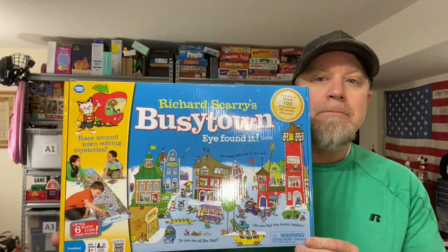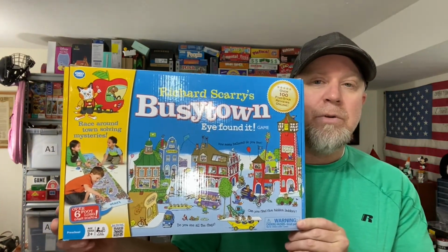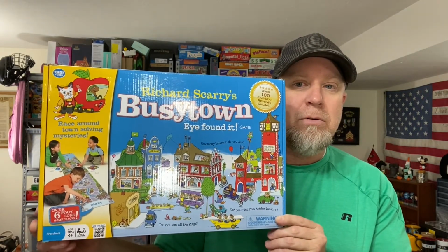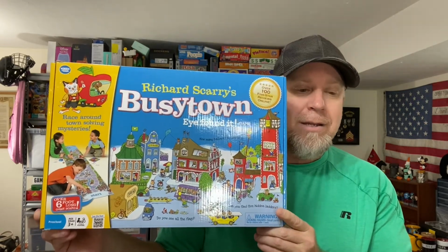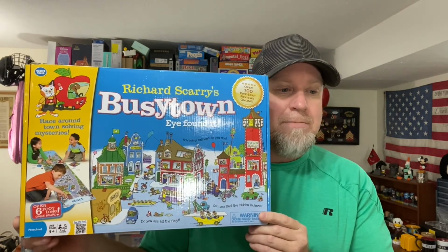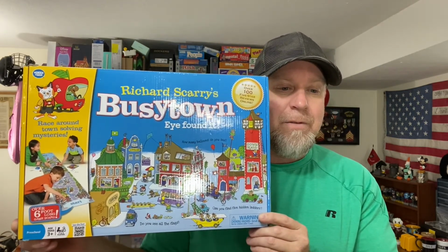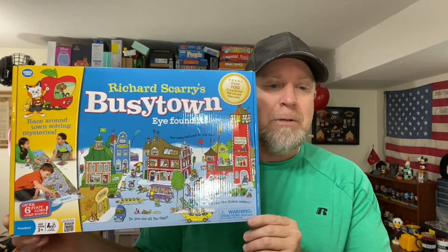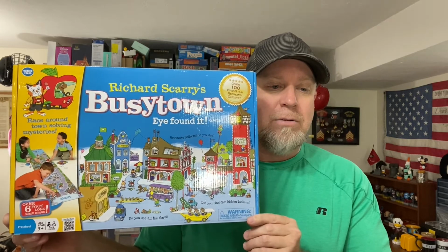So this is Richard Scarry's Busy Town, and it's one of those activities where you roll the mat out, and then it's got all kinds of pictures and pieces of the puzzle that you play with on the mat. It was a really high comp value item going on eBay at the time. We paid $2.99 for this, and it sold for $24.99 plus shipping. And this is going out to Christina. So Christina, we thank you so much for your support, and we hope the kiddos love this activity and get a lot out of it.